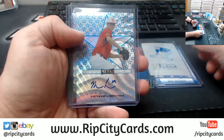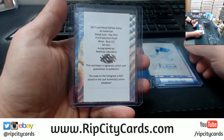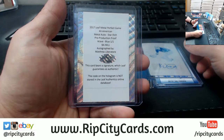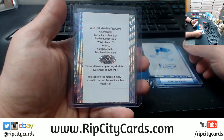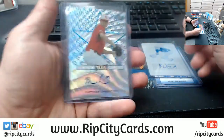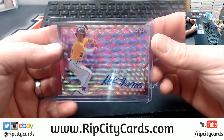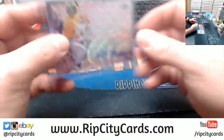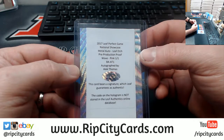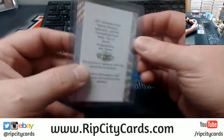The Matthew Liberatore. Ruined. Or is it? 2017 Leaf Metal Perfect Game All-American Metal Auto Star Edge Pre-Production Proof Wave Blue 1 of 1 BAML1 autographed by Matthew Liberatore. And an Alec Thomas Diamondbacks future star with the Leaf Perfect Game National Showcase Metal Auto Leaf Edge Pre-Production Proof Wave Pink 1 of 1.